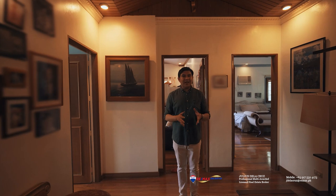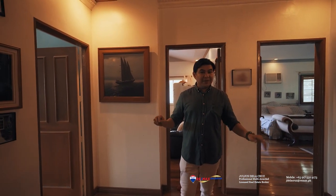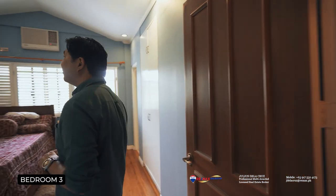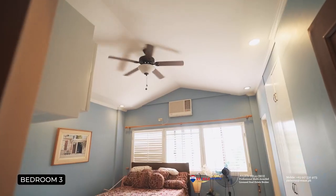So we're now currently here at the second level of the home. We are now here in what we call the family area of the property, and you will find most of the rooms here. So over here to my right side, you will find a very spacious room. And of course, this room also comes with its own ensuite toilet and bath.